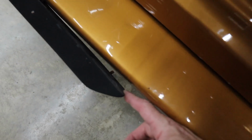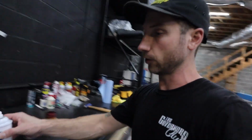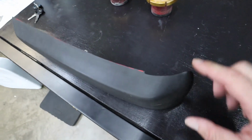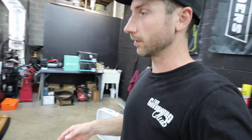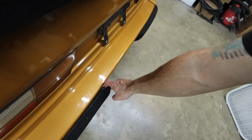This trim piece here had a stud that broke off, so it doesn't reach through enough to get a nut on it anymore. Elliot was nice enough to go into his vast stash of parts and get a driver's side, or left side, bumperette piece that has good studs and hardware on it. So until we do a rear Euro bumper on the car, we can at least get that bumperette on there so it isn't sticking out.